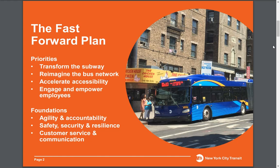Foundations, agility and accountability. It means that the MTA must take accountability for the day-to-day operations that go on in the system. Moving on.